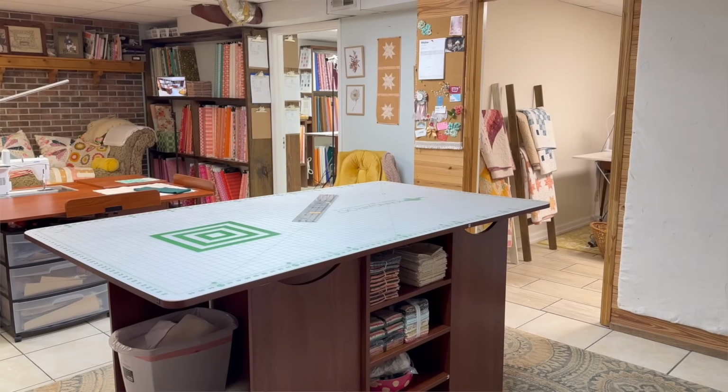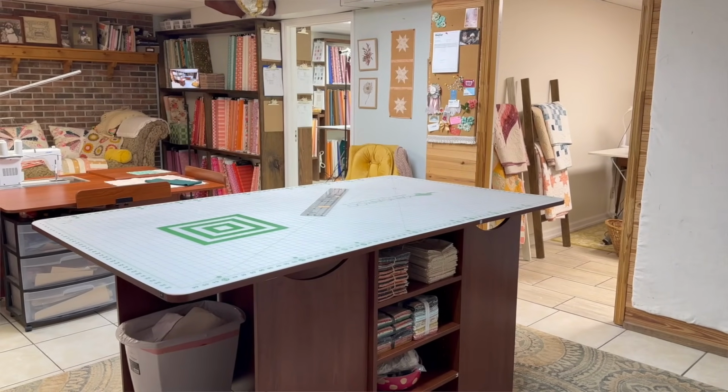And just a little reminder that my space is not just my personal sewing, quilting place. It is also the fabric shop. So it looks a little bit more than your average sewing room. Let's get going. All right, so here it is when you first walk down the stairs.